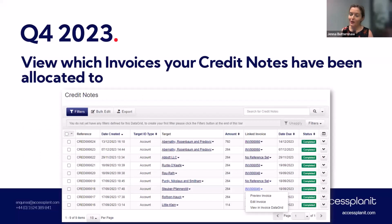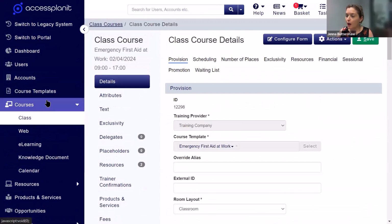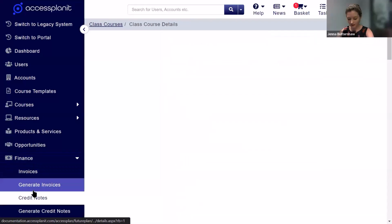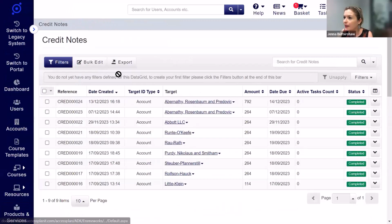Okay, moving on to, this was another highly product suggested feature actually. So there is a new column available in your credit notes data grid, which can show you the invoices that this credit note has been used on. So just very quickly again, this is for credit notes. So we'll pop out of courses and head into the credit notes data grid, which you'll find within finance. That a little bit bigger.